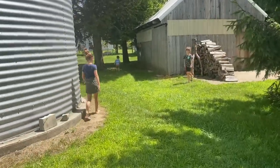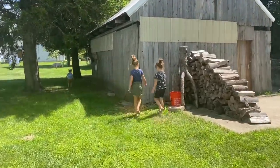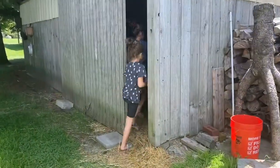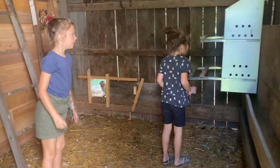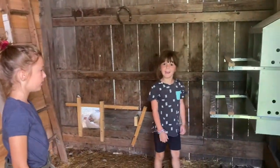Right, we've gotten one egg so far and we were really excited. So this morning we are gonna go check and see if there's any eggs. It's a little early, so there's a chicken in there. No. It's Cinnamon. Cinnamon's been laying the eggs.